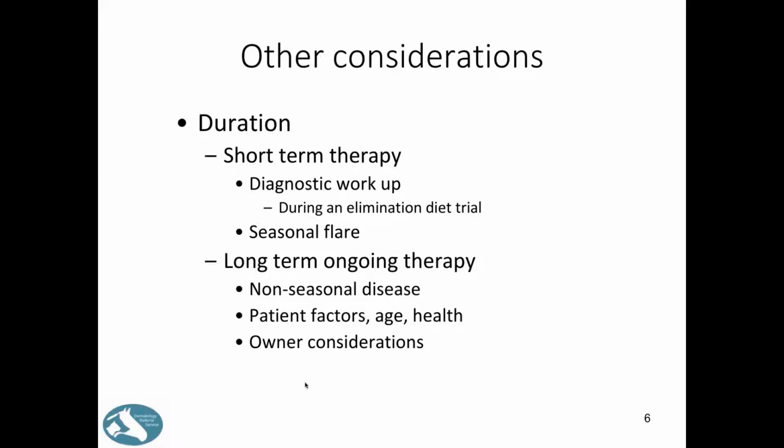So drugs like ocrelizumab, Apoquel, or steroids would be the most appropriate treatments to use in that circumstance. And when you stop them, the symptoms will recur again quickly, so you can tell whether the other things that you're doing, for example, the diet trial, are making any difference. Seasonal flares, for example, you may want a treatment to cover for a period of time during the summertime.